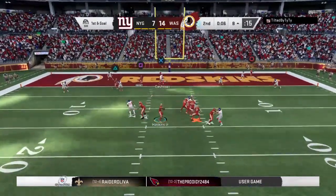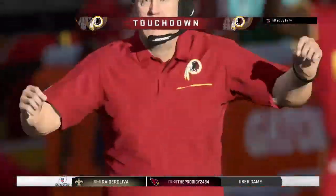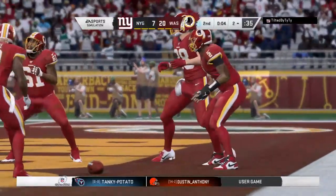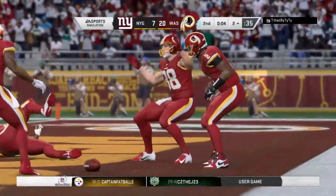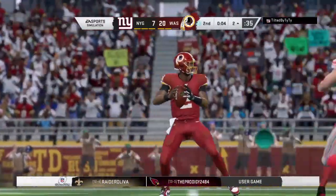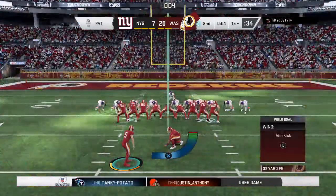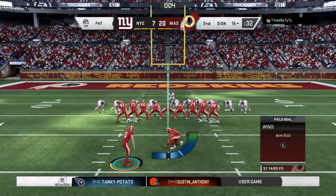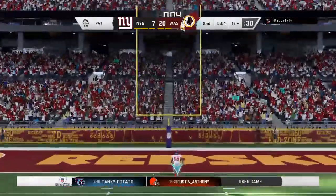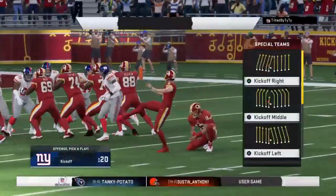Here's Haskins out of the gun. And he will score. Touchdown, Washington. Dwayne Haskins in the final seconds of the first half. And the Redskins are able to stretch the lead out further. That's one of the better examples of clock management I've seen. Whittled it all the way down just about and still put the ball in the end zone. Just a methodical drive and something really to take into the lockers here. Elliott good on the extra point, and it's now 21-7.